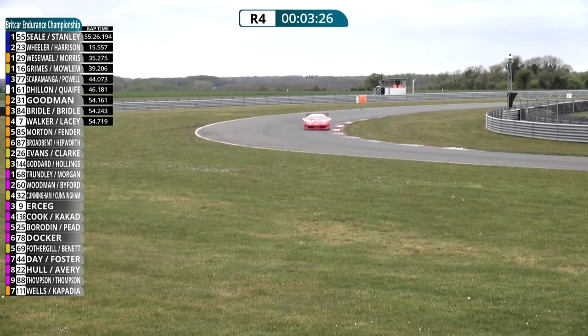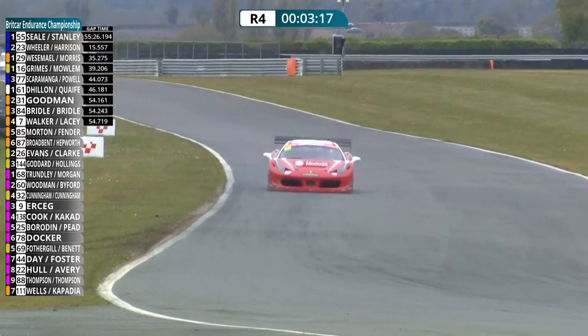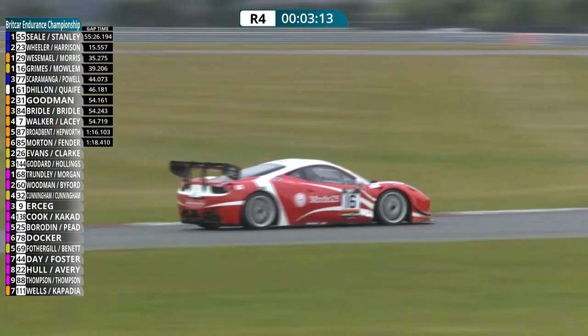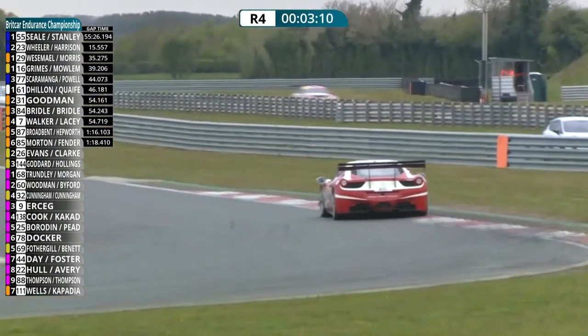Yeah, there he is. He's still going, still leading the class. Because, as we say, if he wins the class here, he will be leading the championship outright. But he's lost out to Chippy Vesemile in the Praga. There is Johnny Molem. The car looks okay. Wondered if he'd slow with a bit of a problem there, but it seems all right.